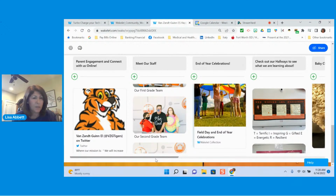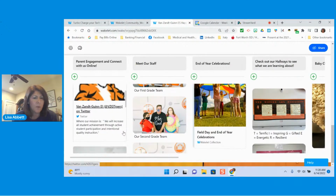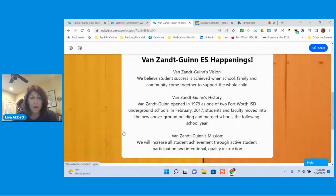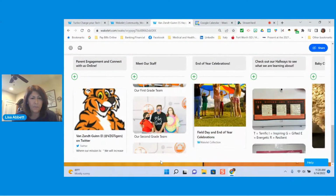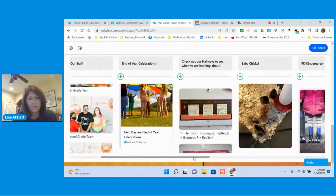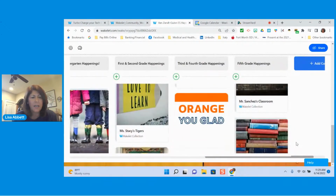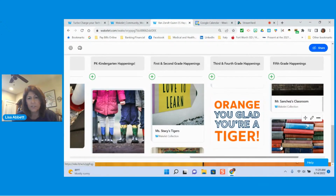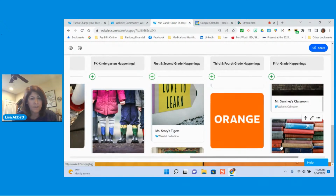So as you can see, I set this up in column format. On the far left here, I've got parent engagement and connect with us online. That is a link to their Twitter, a link to their website that is out of date, but I'm going to help them update. And then also a link to our parent engagement coordinator, and she has a parent university. So I put the link to her Wakelet in there. And then I had pictures and meet our staff. And then I'm going to come over here, and I have a column for every grade: pre-K, K, first and second, third and fourth, fifth and sixth.